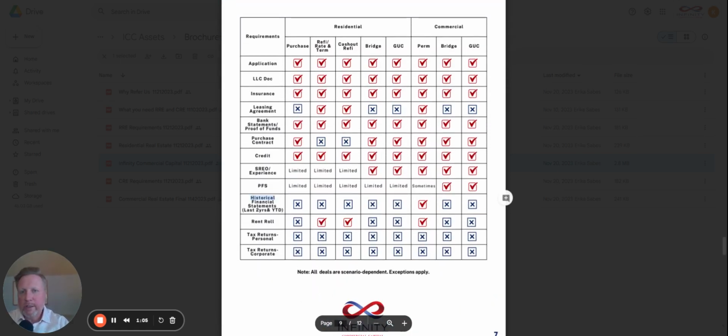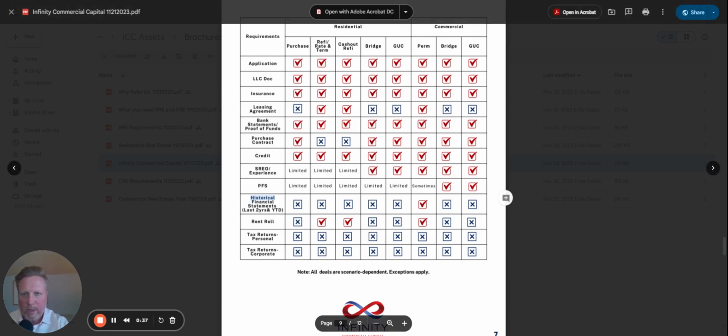What do you need? You can see the list here. Our application process is pretty basic. We can talk about what you need by looking at this list, and it's important to see what you don't need. What you don't need is you'll not be submitting tax returns to us, personal financial statements, income documentation. What you will provide is a very short application, LLC documentation, insurance, usually a lease agreement, but not always, as you can see on this list.